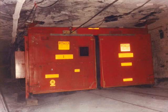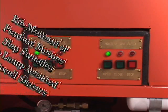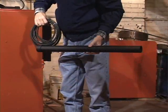The doors can be installed by a four-man crew in less than one shift. The doors can be operated by rib-mounted or pendant buttons, by slap switches, or by cap lamp actuated photocell sensors.